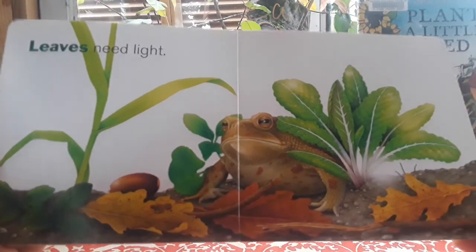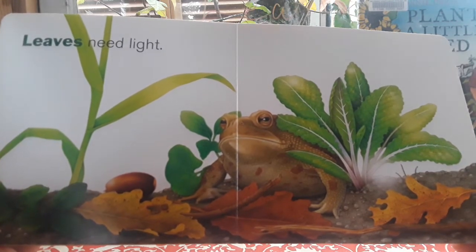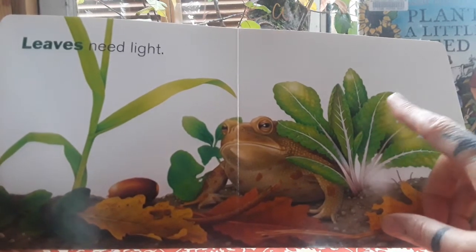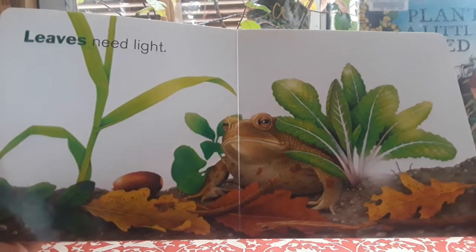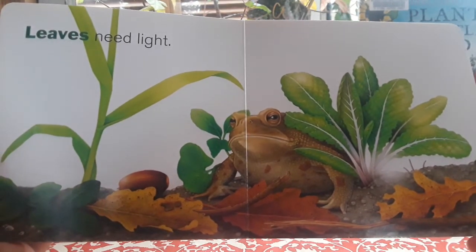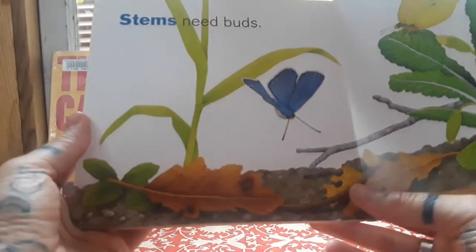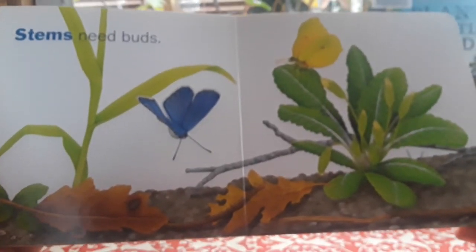Leaves need light. So the sun shines brightly and it's so warm outside, and the leaves stretch bigger and bigger and bigger, and they soak up all that sunlight and then drink up the water in their roots, and they grow bigger and bigger. Ooh, you hear that thunder?